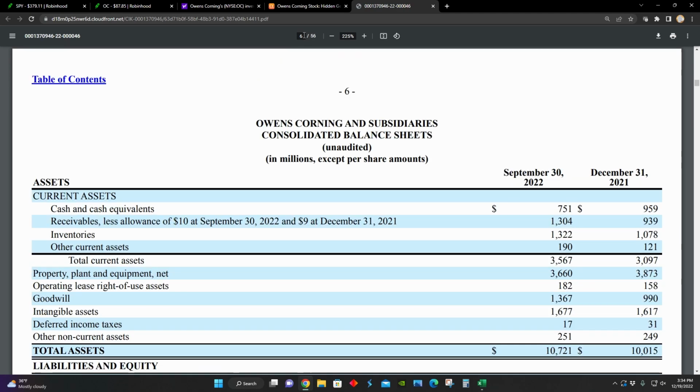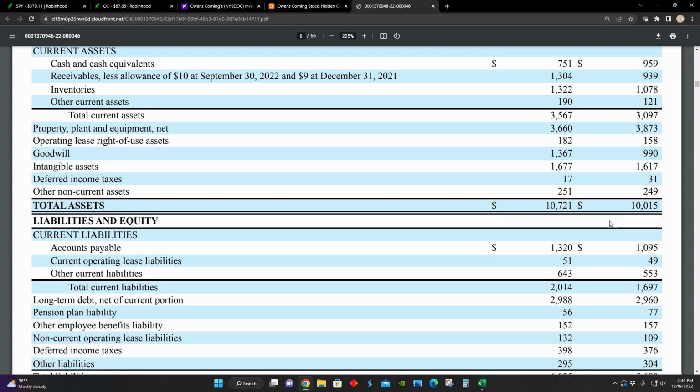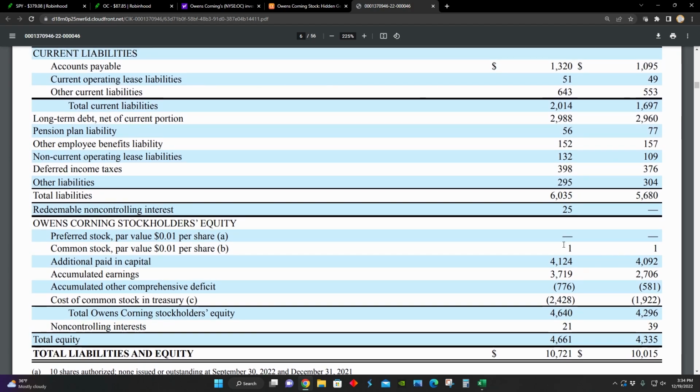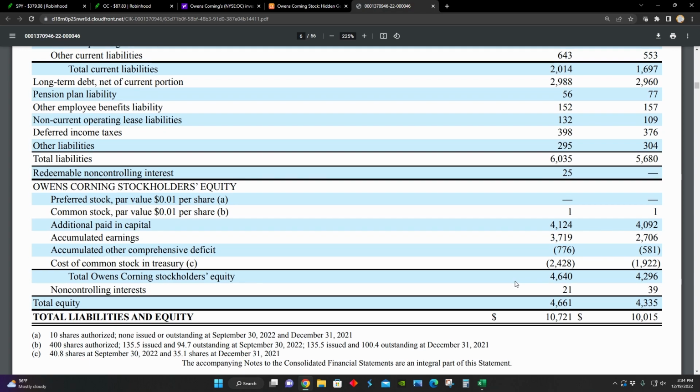Then on page 6, we can see this is their balance sheet comparing September 30th, 2022 to the financial position for December 31st. And during that time period, total assets have increased from around $10 billion to around $10.7 billion. And we can see most of their business is financed by liabilities as opposed to equity, but they have had increasing accumulated earnings or retained earnings of around $2.7 billion to $3.7 billion. So that is obviously indicative of positive operating earnings in their operating history. And as a result, they have more retained earnings to then redistribute to shareholders or reinvest into the company.